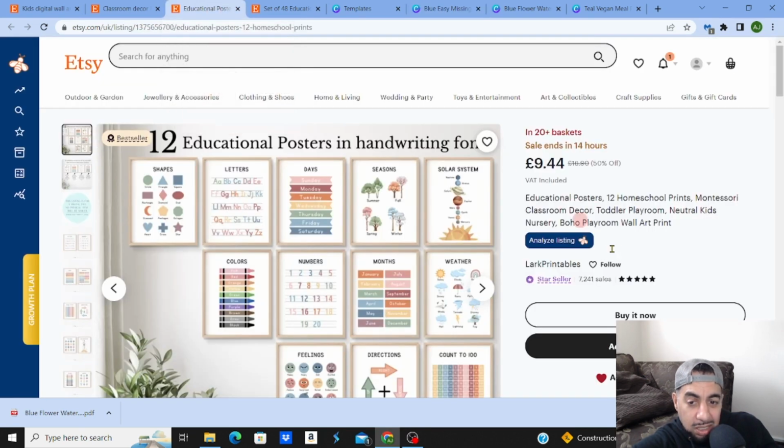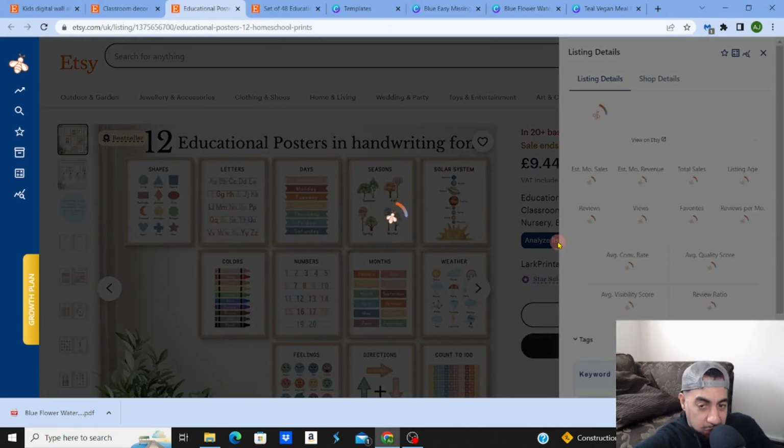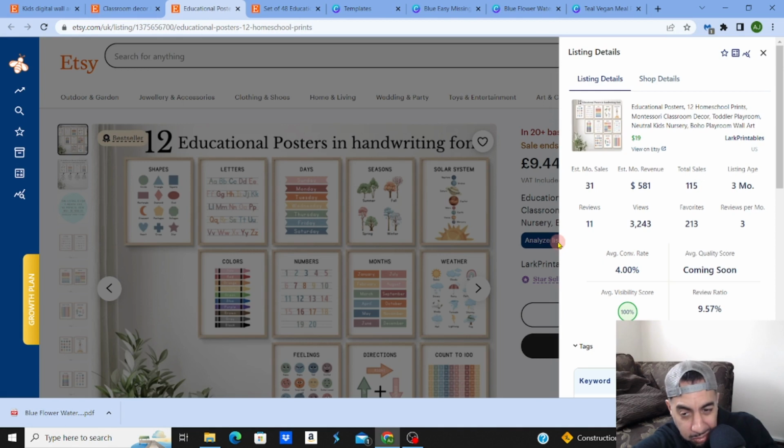How much was it making? Let me just double check. Now, these 12 educational posters in handwriting format currently make almost $600, 581. It's only been 3 months, so this is obviously going to grow. So, guys, this is a fantastic niche. These educational posters, these kind of classroom decor prints, which are really fantastic, guys. So check it out, guys.